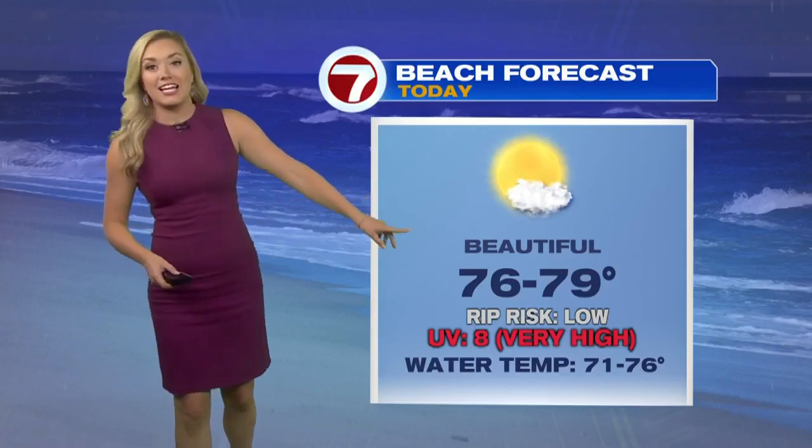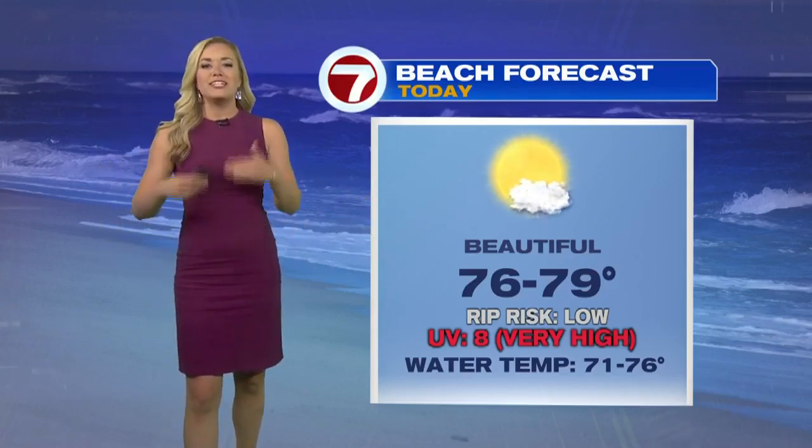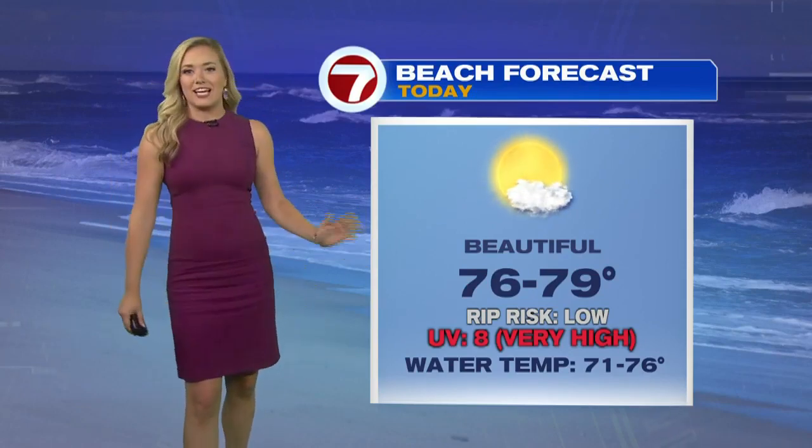And for the beach, if you're heading out there, absolutely beautiful temperatures, mid to upper 70s. That rip current risk is low, so if you want to go in the water, that water temperature into the 70s, quite nice. And also that UV index at about an 8. So don't forget that sunscreen.